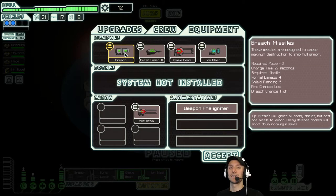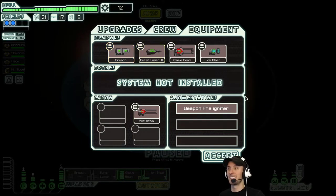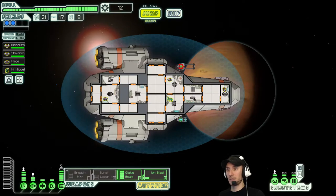Alright, I gotta think. Burst glaive should be able to beat any ship in the game with smart targeting. You got enough scrap for the upgrade. I did. Alright, I'm just gonna leave it like this for now. And if we start to have trouble... The ion is important. So we're gonna preload the burst glaive now.